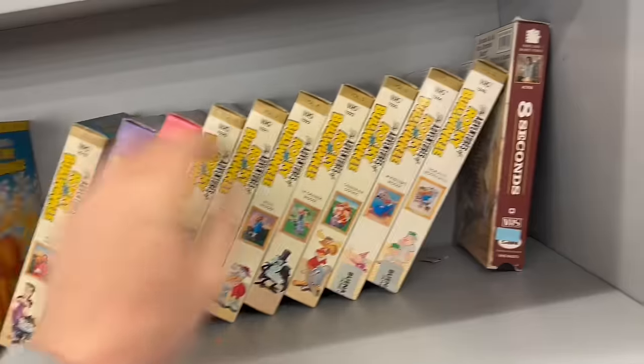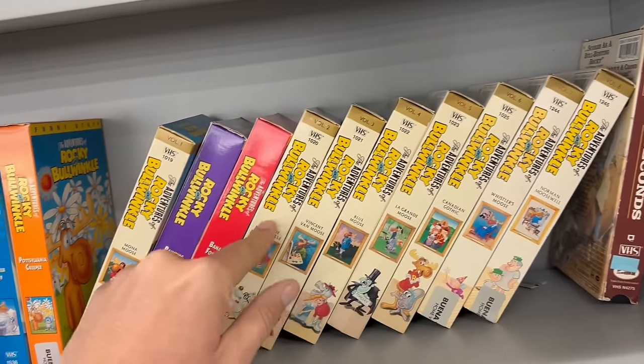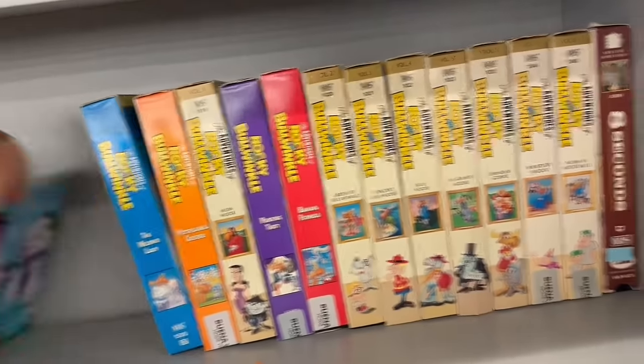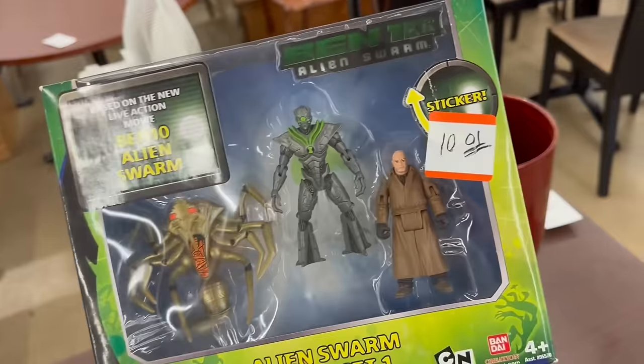I mean, I'll get them all. Let's see. If they're like $2 a piece, 2, 4, 6, 8, 10, 12, 14, 16, 18, 20, 22. It's like $25. Oh, look at this Ben 10 Alien Swarm Pack. $10 for that. That's crazy. Bullwinkle is in the house. Yeah, these things are awesome.